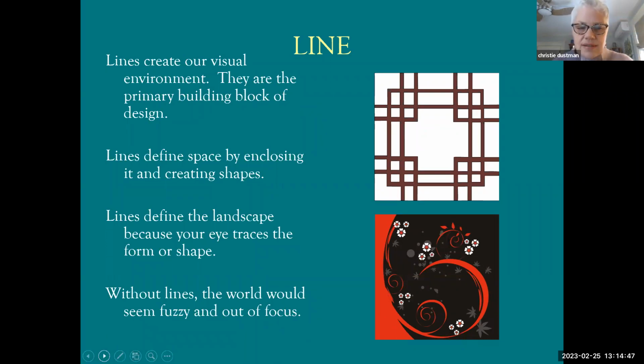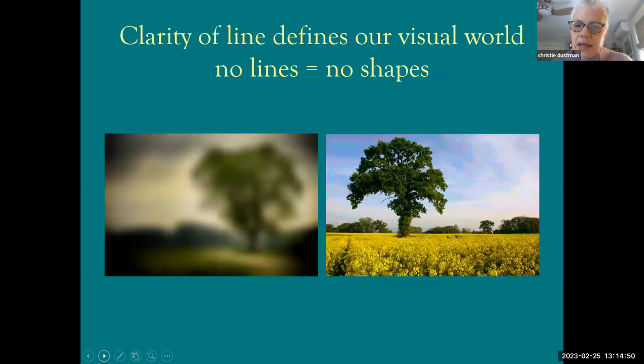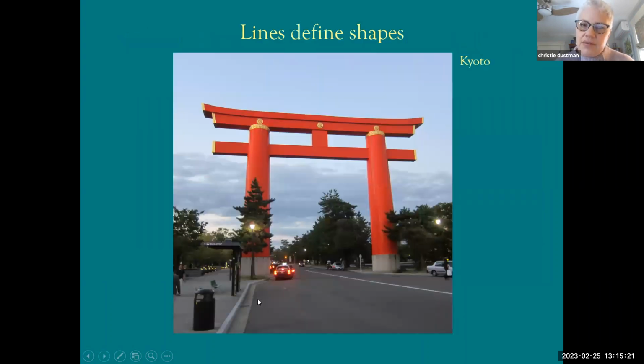And what I want to suggest is that one of the things about Japanese gardens is that there's a strong use of line that's very engaging of the eye. So clarity of line defines our visual world. If I was to try to talk to you without my readers on, I'm going to have trouble seeing. The world is fuzzy. So for me, that clarity of line is so important to being able to see things. So lines define shapes.